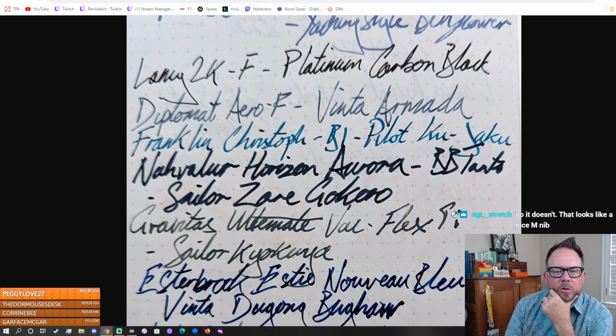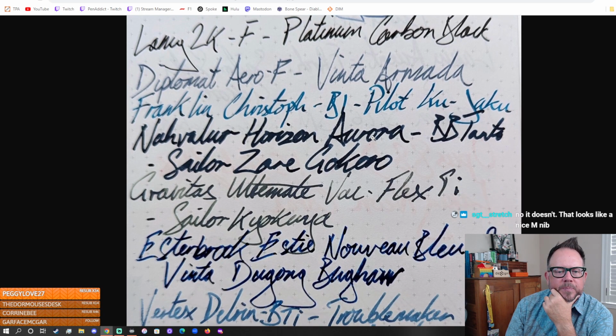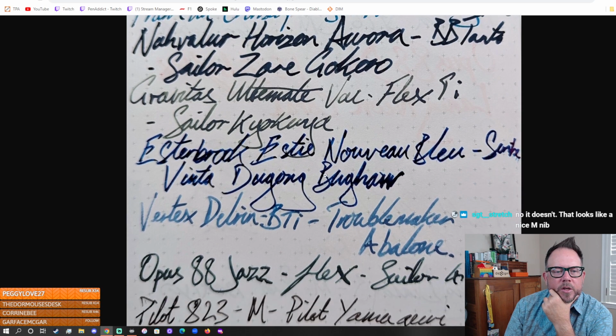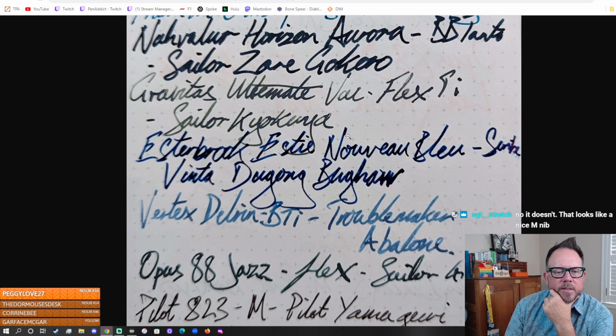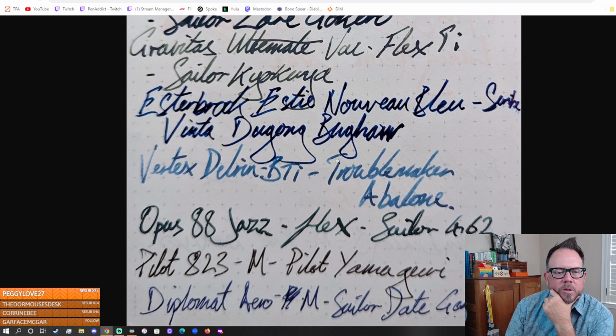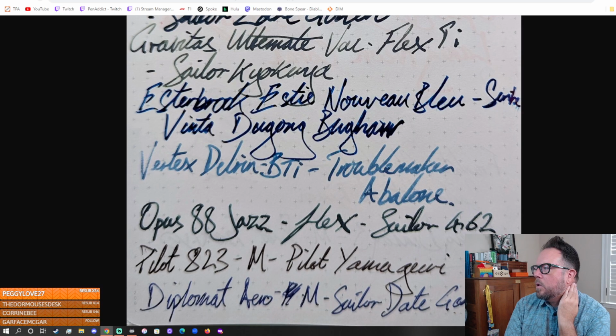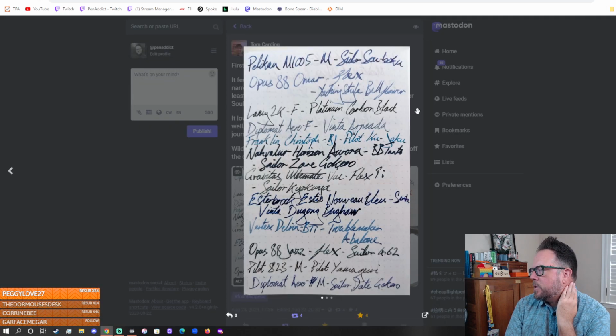Non-velour Horizon Aura BB. So it's really good for feathering and bleeding. It's not having any issues. It doesn't show the lighter color multi-shaders very much.